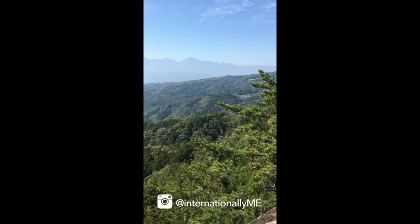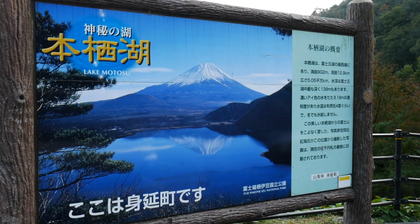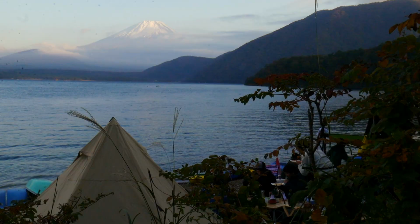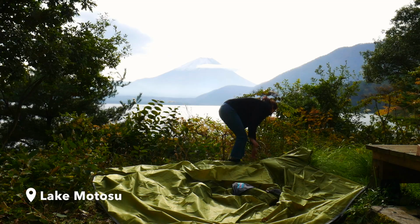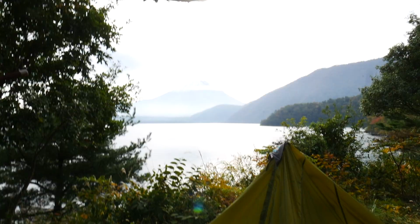So now I've arrived at one of the Fuji Five Lakes, and I'm so excited because I've always really wanted to camp near the lake. It's perfect because today you can also see Mount Fuji! So now I can camp and I've got Fujisan right in front of me.